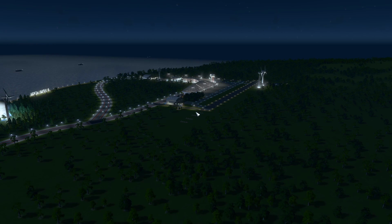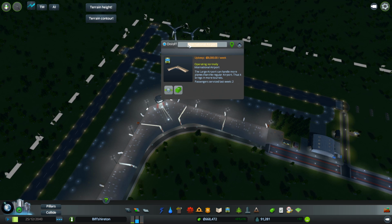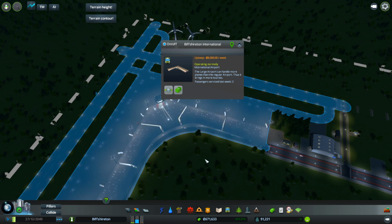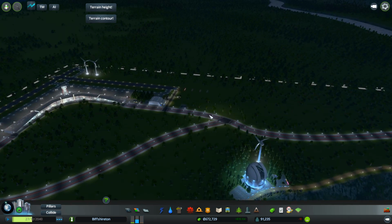Biffshireton International Airport. In fact, we need to really name this, don't we? So let's name this. If I can fit it all in. Biffshireton. Well, I can't do it like that, can I? The Biffshireton International, I think. No, yeah, we can get rid of the word airport so we can fit it all in. Biffshireton International. Yes, there we go. Fantastic. So we've serviced 2 passengers. They got a whole plane to themselves. Great.